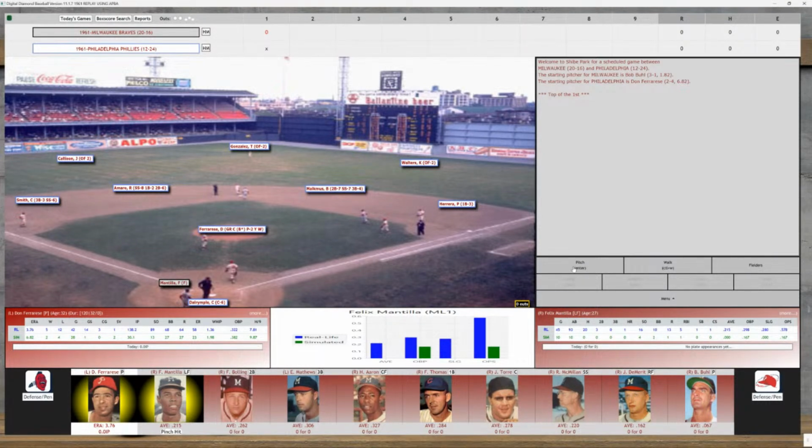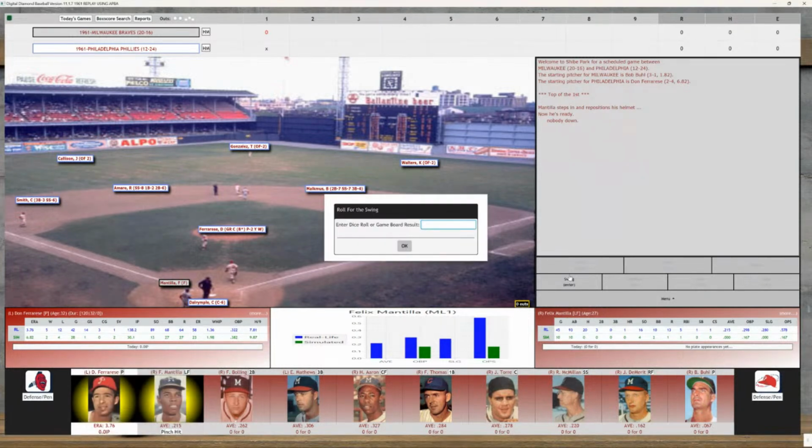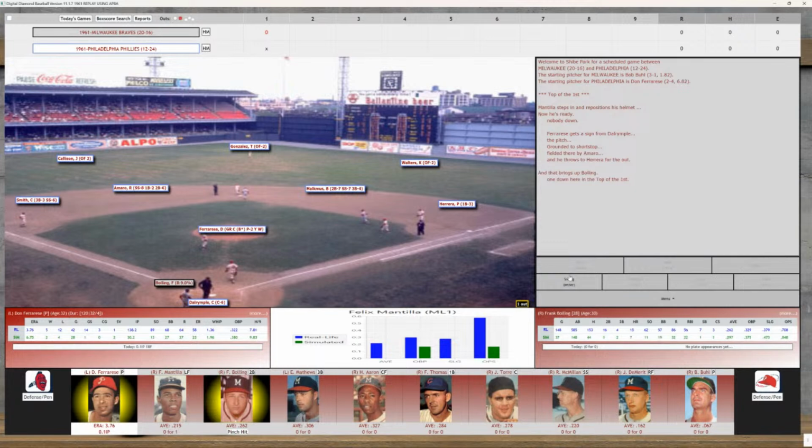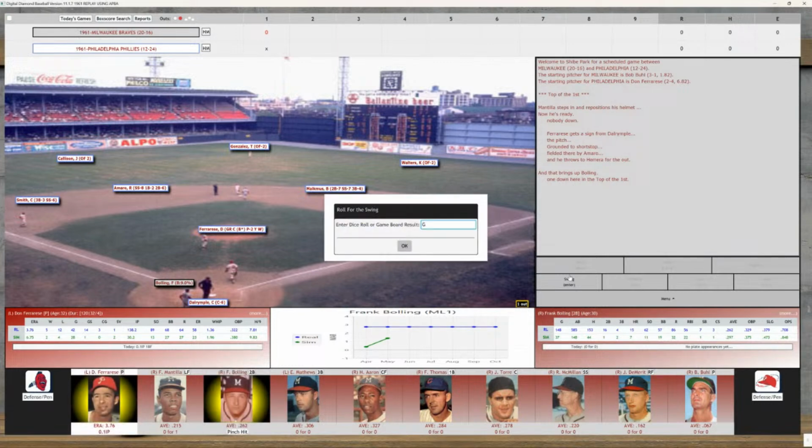Alrighty, here we go with the first pitch to Felix the Cat. And that ball's hit down the short. Easy play for Ruben. Fires over to first. One out for the Braves. Frank Bolling up now. Pitch to Frank. And again, that ball's hit down the short. Another easy play. Quickly two up and two down here in the first inning.